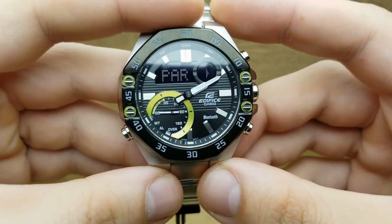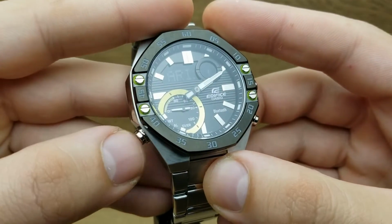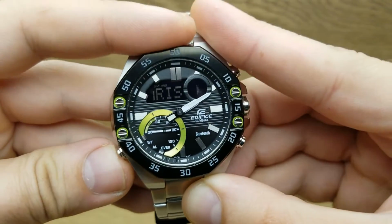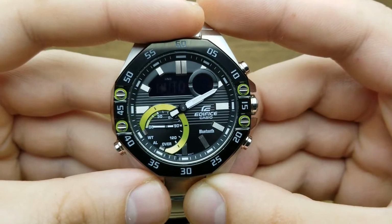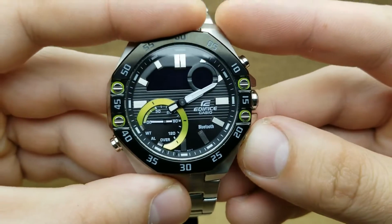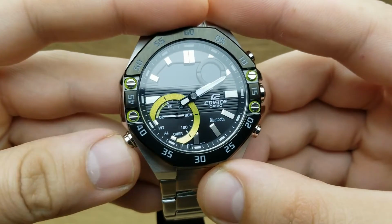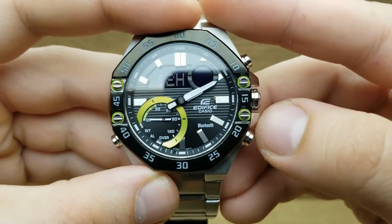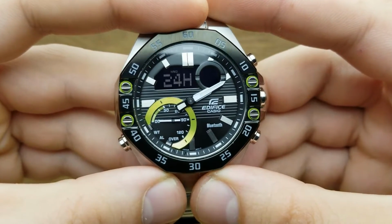Once we are done with setting our home city, pressing the mode button over here, the lower left one, we get shifted to setting the DST time. DST is the daylight saving time mode. We can shift it between off, on, or auto. Next press of the mode button gets us to 12 or 24-hour timekeeping, and pressing the lower right button we shift to 24-hour time format.